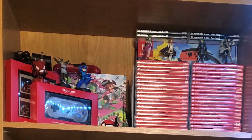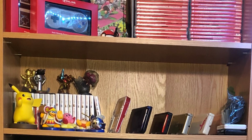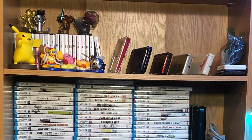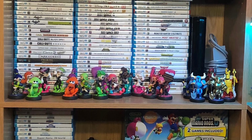Now, taking a quick break from some of these bigger collections, we go to Tyler's collection. This was sent in with several different pictures, and he's got this nice vertical shot of one of his shelves. I do think that this shelf is very pleasing to look at. One of the first things I noticed is he's got this wooden veneered shelf, and you don't typically see these all that much anymore, especially with me looking at different collections.